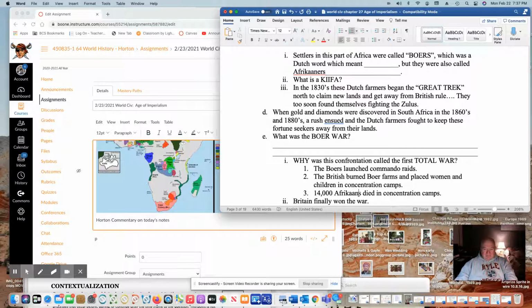Afrikaners. That's the proper name. Dutch Afrikaners died in these concentration camps. 14,000. Yeah, I know it pales in comparison to the 16 million, 16, not 6, 16 million victims of the Nazi concentration camps, but these were the prototypes.